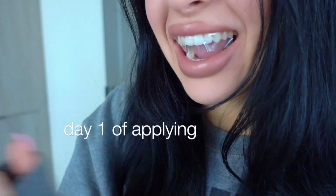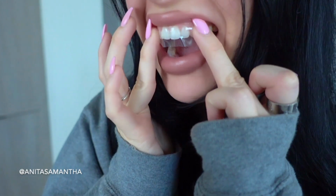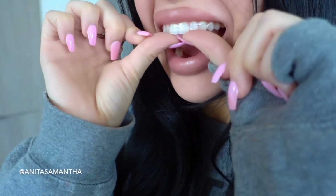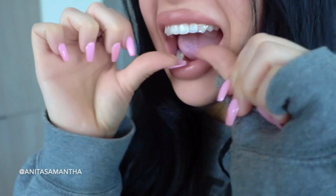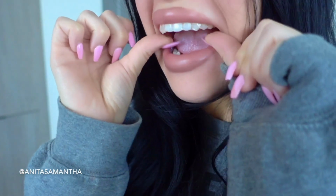This was my day 1, and I went to apply them and I was shocked because they are so dry and so mess free and so, I don't know, like dry. I don't know how else to explain it. They just really stick to your teeth, and they didn't make me salivate.